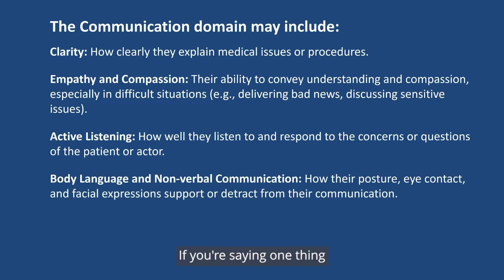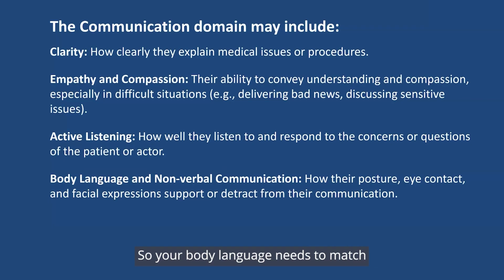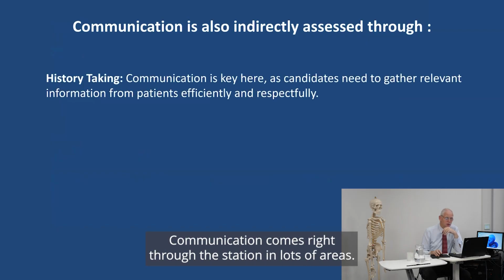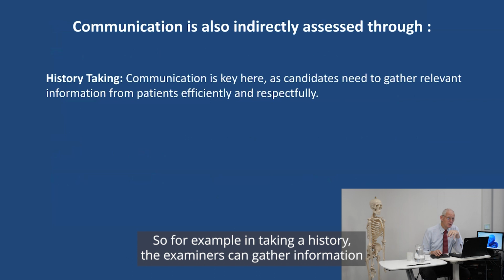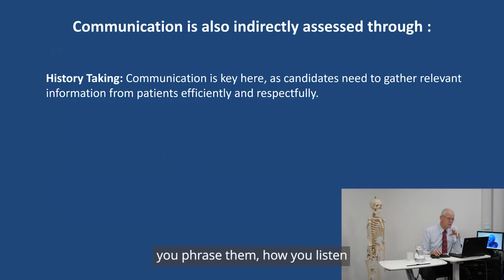Body language. If you're saying one thing and your body language, your gaze, everything about the way you're sitting is saying something different, this causes confusion. So your body language needs to match what you're trying to say. So those are the first few things. Communication comes right through the station in lots of areas. So, for example, in taking a history, the examiners can gather information about how well you communicate, how well you ask questions, how clearly you phrase them, how you listen to the answers, how you clarify the answers when the patient gives the answers.